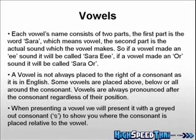Each vowel's name consists of two parts. The first part is the word sara, which means vowel. The second part is the actual sound which the vowel makes. So if a vowel made an E sound, it would be called Sara E. If a vowel made an O sound, it would be called Sara O.